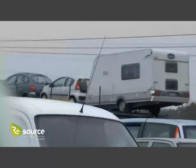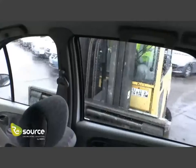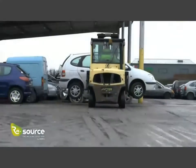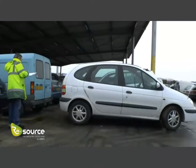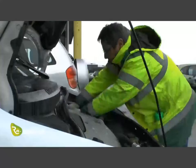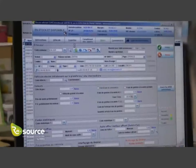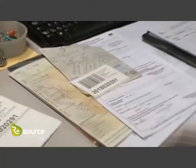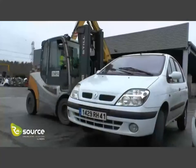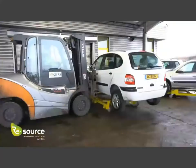When a vehicle enters an authorized treatment facility for end-of-life vehicle, it is registered administratively and entered in a police book. So each vehicle is allocated a number, which is transformed into a barcode, providing its traceability. At the end of the process, it will be destroyed, in particular physically, but also administratively.